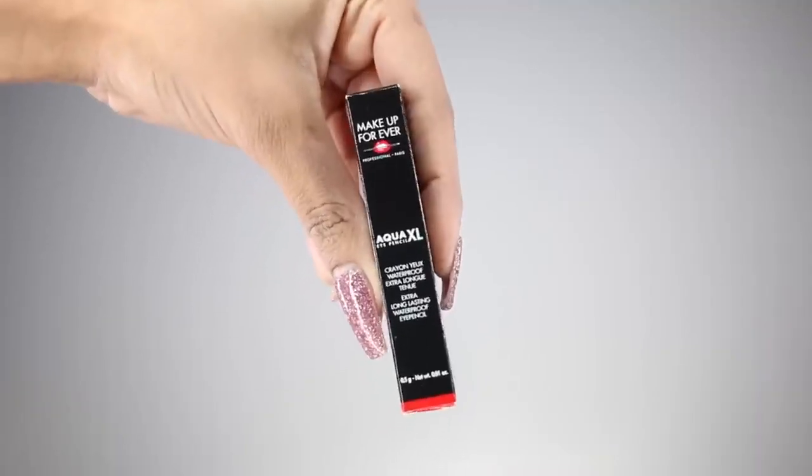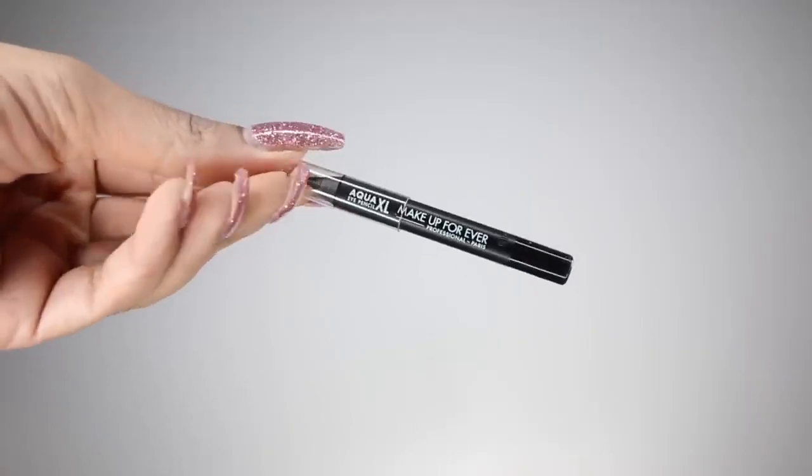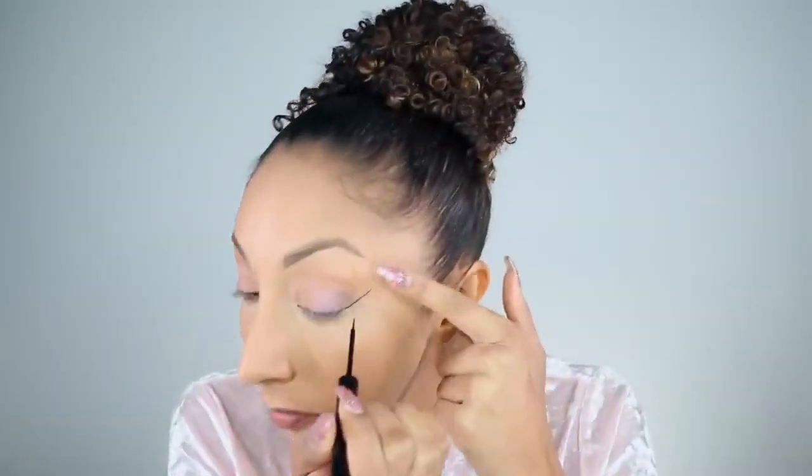Also inside my IPSY bag, we have a black liner. This is by Makeup Forever, so you do get some legit brands in your bag. This is their Aqua XL eye pencil. Ooh, this is ultra creamy, waterproof, long-lasting. Ooh, and it glides on really easily. I like it. Now to add my winged liner, I'm going to be using my NYX Vinyl Liquid Liner.